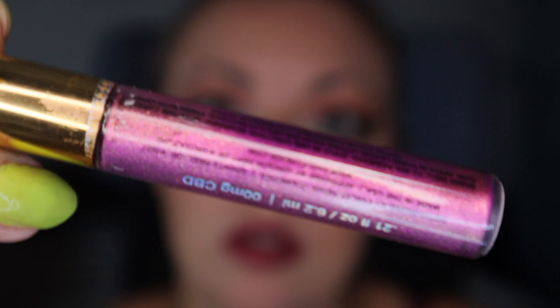Then we have Bohemian Soul. This is a more neutral one. You need to shake this one very well. Or we can go a different color shade. This is Freesia. It's also like a shimmery. Look at this. This is stunning. But I think I will go with Kiss and Tell and put something on top.